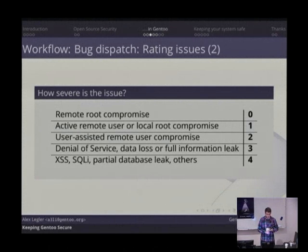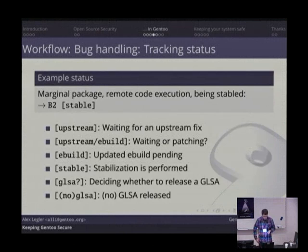So we have 2 security people deciding on whether this issue in particular is severe enough to warrant an advisory or not. For C packages, we always decide, and for tilde packages, we never send an advisory because we only cover the stable tree. Together with this rating, so if we have a marginal package that has a remote code execution and is currently being stabled, we're adding a tag for the status of the bug. This is what we put into the whiteboard field. And this is our main information on how far the bug is and how severe the bug is.